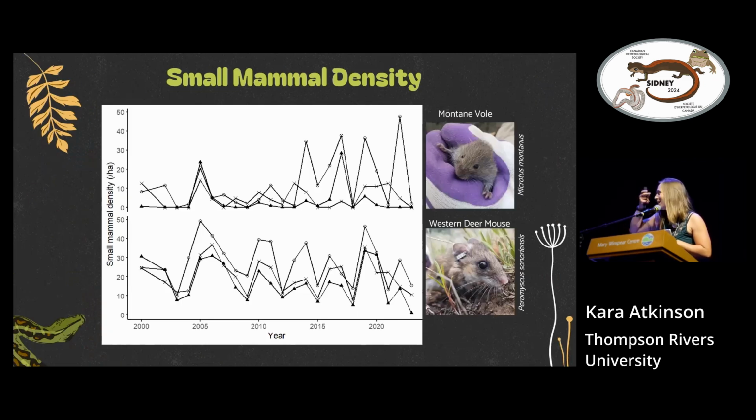So for some of the results I have, just to orient you, at the top we have the montane vole, and at the bottom we have the western deer mouse. You can see the inherent peaks and lows of these populations. The deer mouse is really ubiquitous across the landscape, so we see them basically everywhere. All of those predators will have eaten deer mouse in their life. The voles, on the other hand, you get them in some sites. Some years you have 0 voles. Sometimes you have a whole bunch. So they're really not a reliable prey population in the way that the deer mice are.